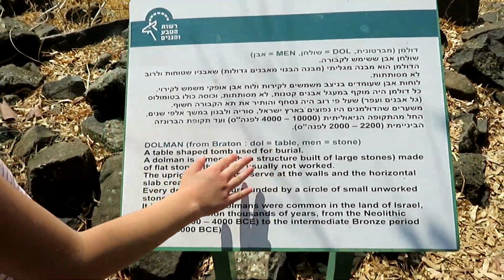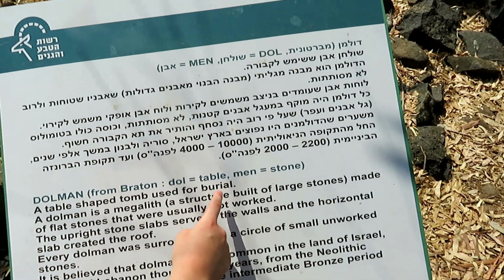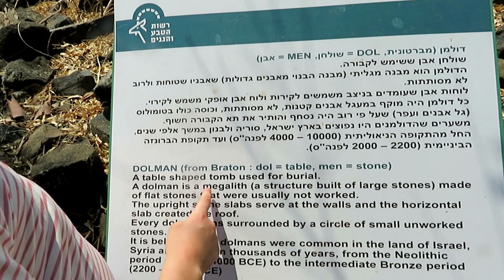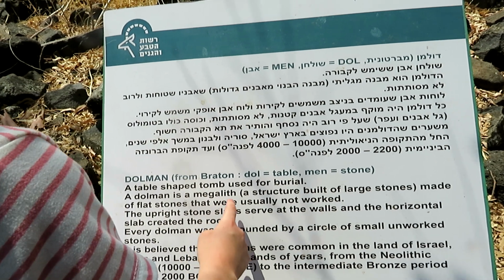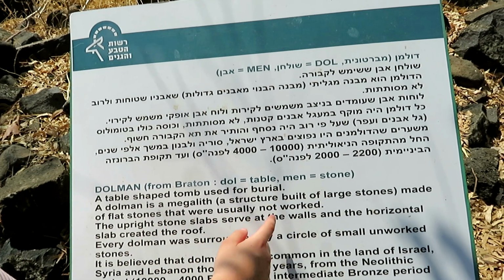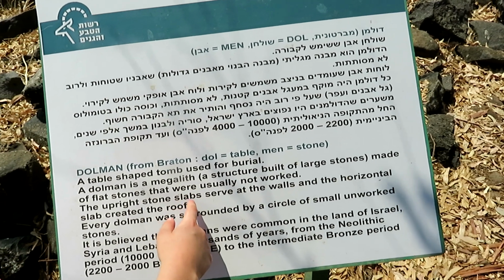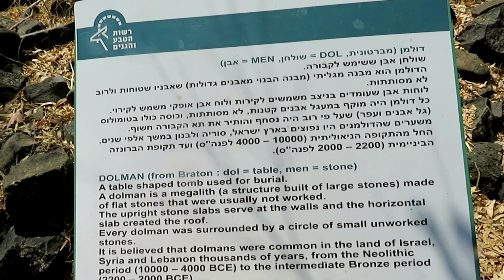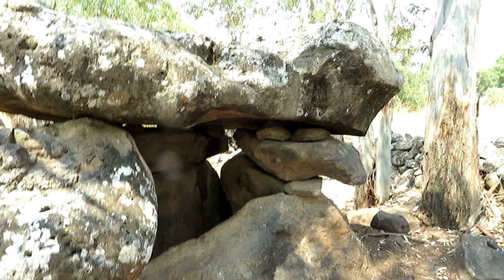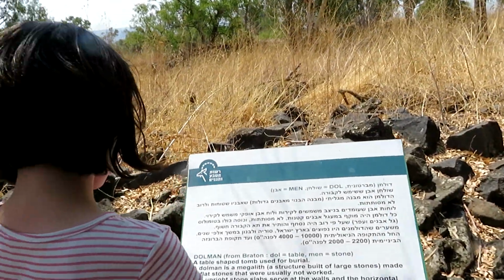Over here, it explains the story. It says dolmen, a table-shaped tomb used for burial. Oh, burial. Wow, that's actually interesting. A dolmen is a megalith, a structure built of large stones, made of flat stones that were usually not worked, like natural. The upright stone slabs serve as walls, and the horizontal slabs create the roof. So that's really what you have, a structure. Basically, these are ancient mausoleums. Every dolmen was surrounded by a circle of small unworked stones.